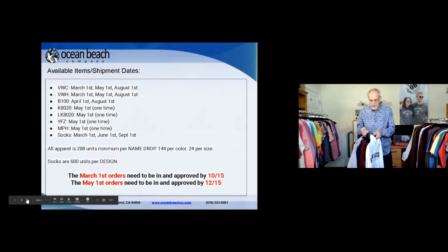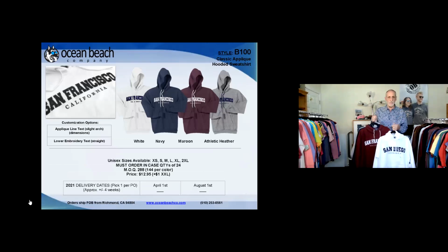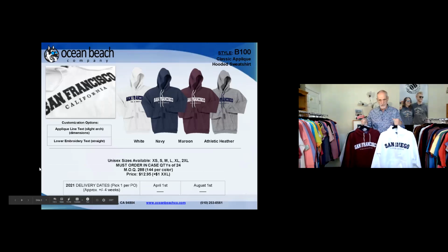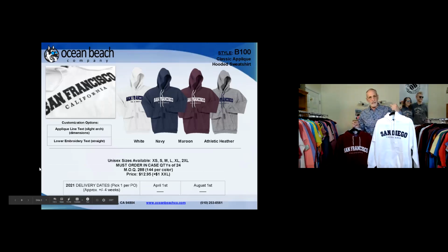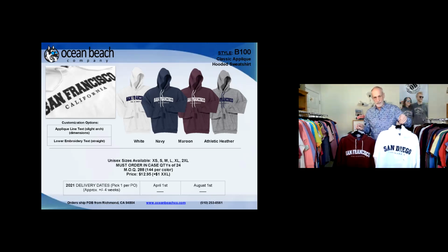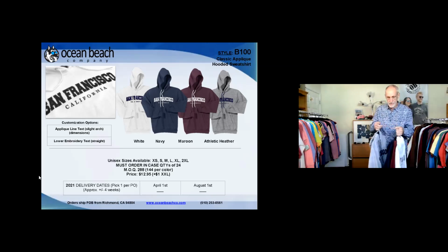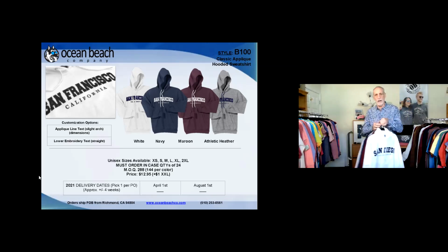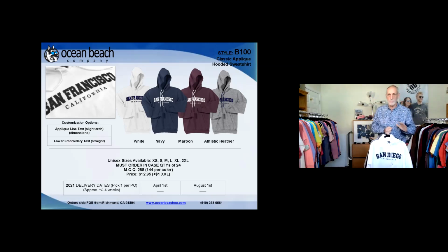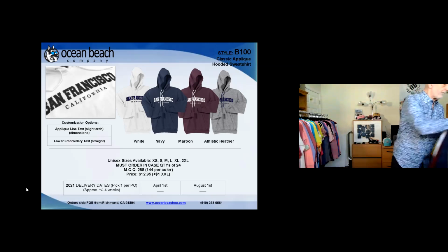So the first garment is the B100. This one has been a classic we've had for many, many years, and it continues to sell really well. It's a 9-ounce. It has the contrast draw cord except for the white. And it comes in just classic colors, your maroon, your navy, your heather gray, and the white. White sells really well for the young girls, and when people order the white, they typically are doing 48/48s on the smalls and mediums, and then 24s.